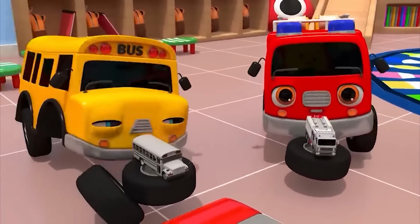What is the color of this slide? What are the names of those balls? Slide's color is orange. I caught one of the balls. This is a basketball. We'll learn the next colors and balls.